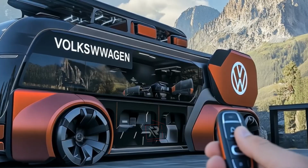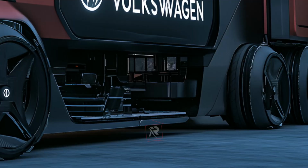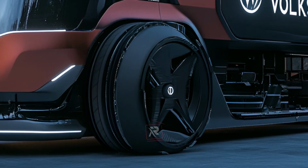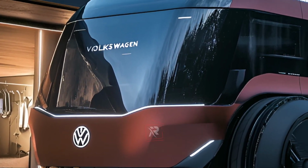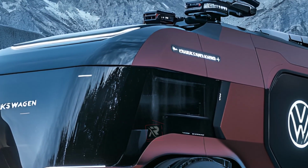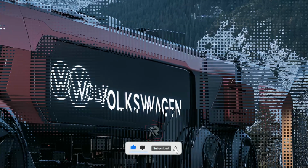Key interior features: fold-out queen-size bed with memory foam mattress, swivel front seats and convertible dining lounge area, compact kitchenette with induction stove, sink, refrigerator and storage, smart bathroom pod with composting toilet and retractable shower, bright open feel with LED lighting and panoramic windows. The cabin has superior air filtration and is climate-controlled for every season.